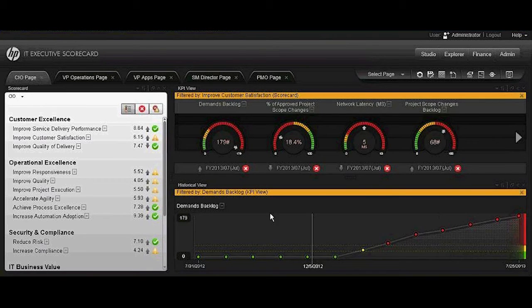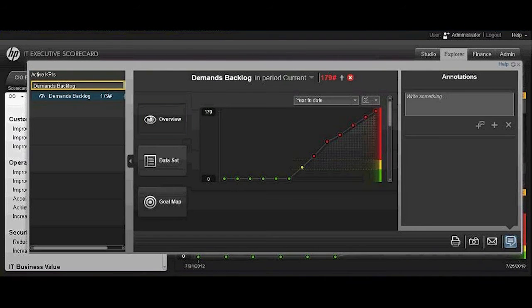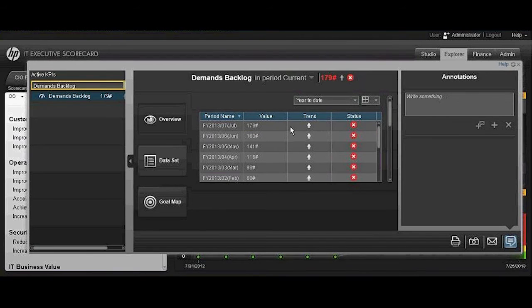So what we can do is dive into this KPI by selecting this little icon. This takes us into the Explore tab and gives us a little more detail about what's going on with this KPI. Here, again, we can see the trending for this KPI. Depending how much data you have, we can go back much further in time, up to 3 years. You can also change the visualization from a line to a bar chart. And the third option is a grid, which is great because now I can see how that KPI is trending versus the prior month. You'll notice that it continues to trend in the wrong direction.